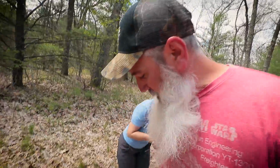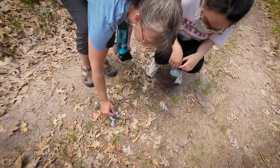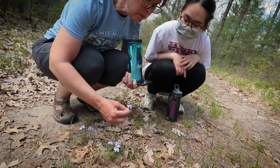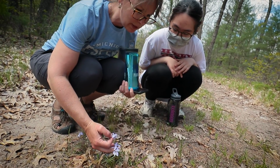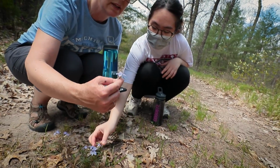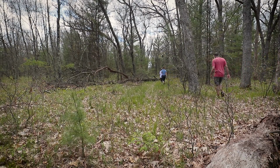Oh, look, Dan, wild violets. I don't even know if that is a violet, though. That's not really a violet leaf. Oh, it's pansy. Wild pansies? Really? Look, the little pansy head. Because they have this white. Yeah.